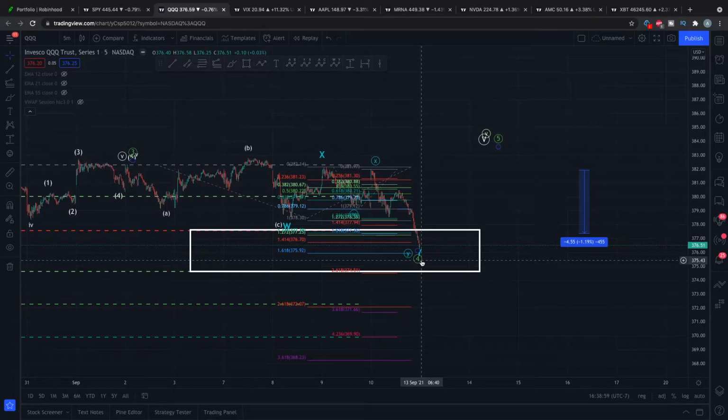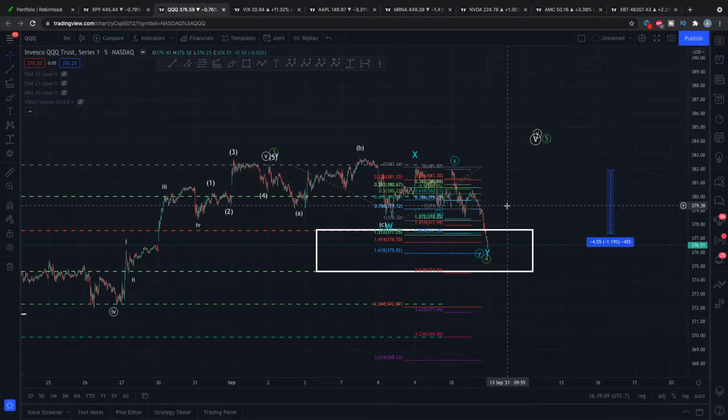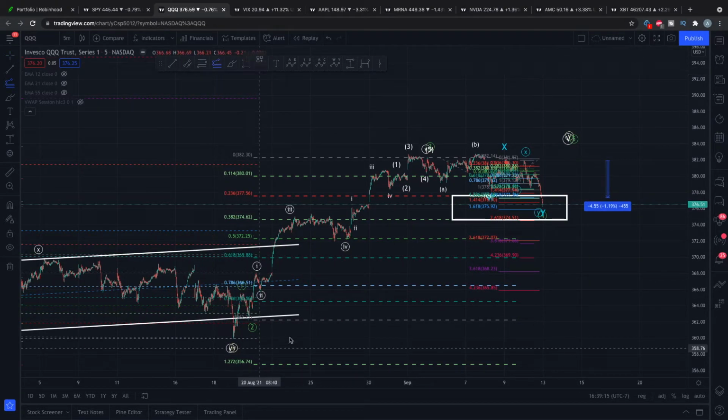So you can see that subdivision within the complex correction, which can make it very difficult to trade. But as long as you know that it's doing a complex correction because of wave theory, then you can stick to your original price projections and get profit from the trade. So now we can test out some extension levels for this wave 5 right here.